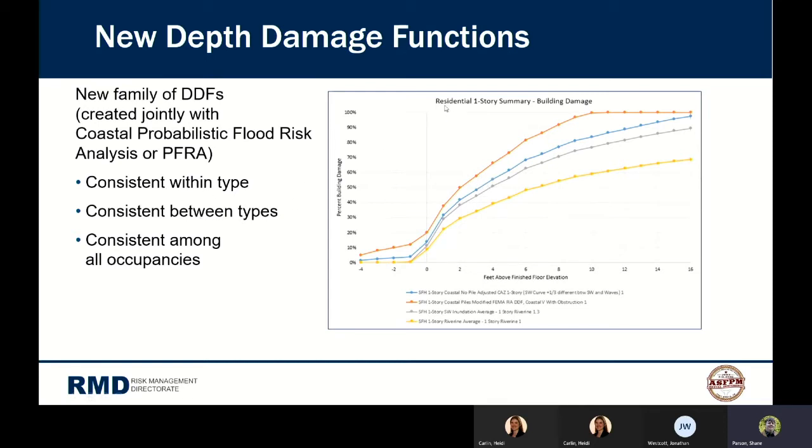We also have consistency between types, meaning if I compare the residential 1-story with 2-story, I'm going to be seeing trends that I would expect to see. A 2-story being less damaging than a 1 is the expectation. And if I compare residential to comparable things of other occupancies, such as business or industrial, I also have that relative comparison following what has been seen out in the field. So it's this whole family of curves that are internally and externally consistent that provides us modeling results that follow what we would expect to see.